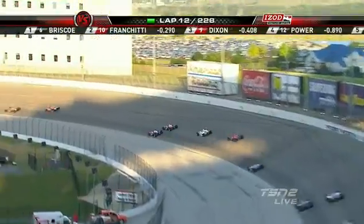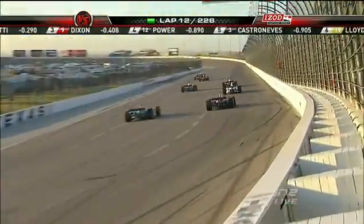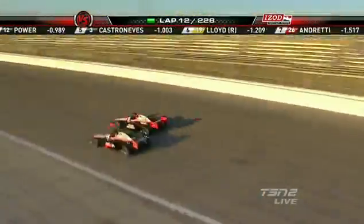Wheel-to-wheel racing between Helio and Will Power. This is the 3rd consecutive race here at Texas, and Ryan Briscoe has led. Last year he led 160 laps before finishing in 2nd.